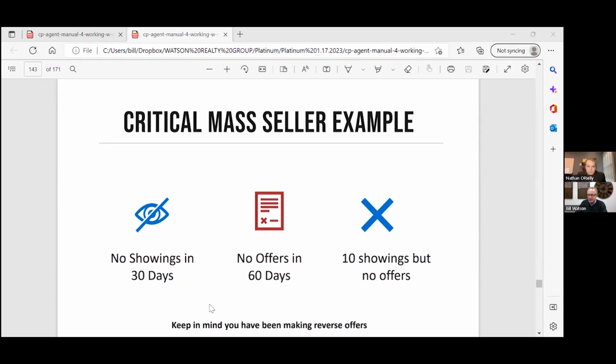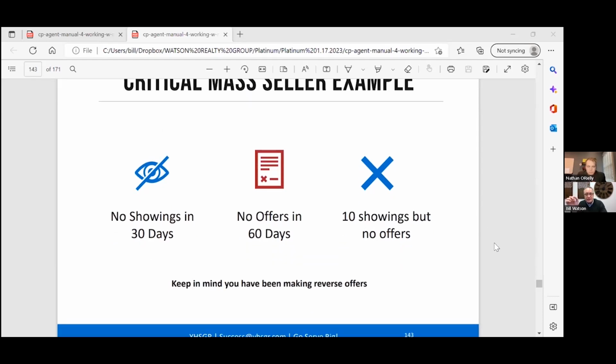Like this, critical mass seller: no showings in 30 days, no offers in 60, 10 showings but no offers. And we set that level of expectation at the appointment that, look, if we've had 10 showings and no offers, we could be this far off on the pricing of your home. It's not because of our marketing. We got 10 people through, they're all qualified to buy your home. From a value perspective, they decided to go buy another one, because that's how buyers are deciding to buy in today's marketplace. It has everything to do with value.